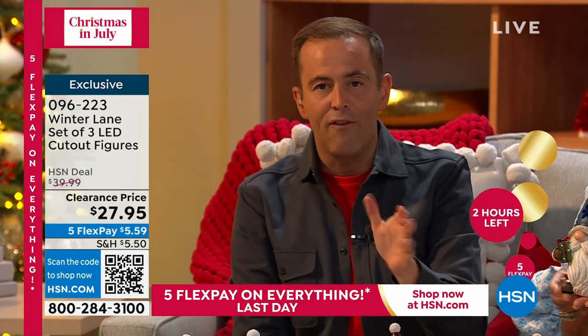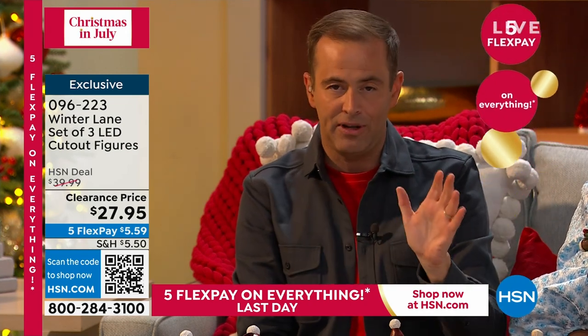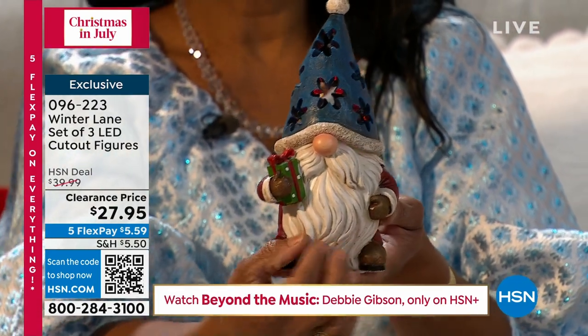Gnomes are fabulous. Obviously, not just for the holidays. The gnomes could be out at any point in the year, because they add that whimsy. I just love the big beard, and you can't see his eyes. His nose is sticking out. What more do you want, Alexandra? What more do you want?